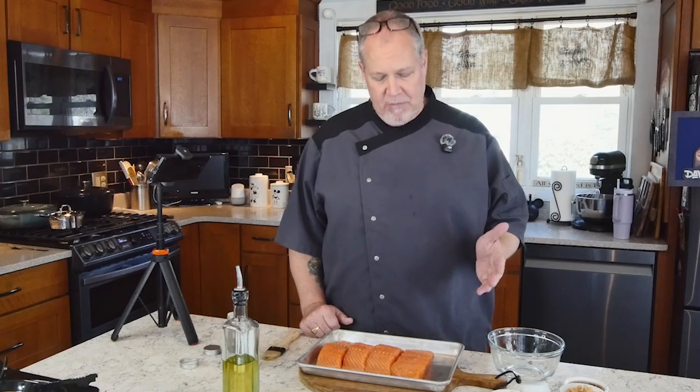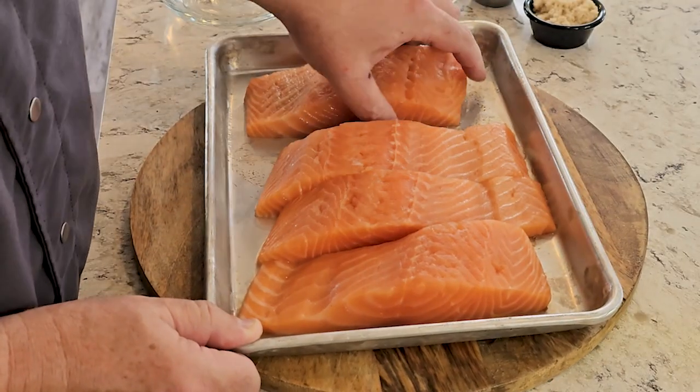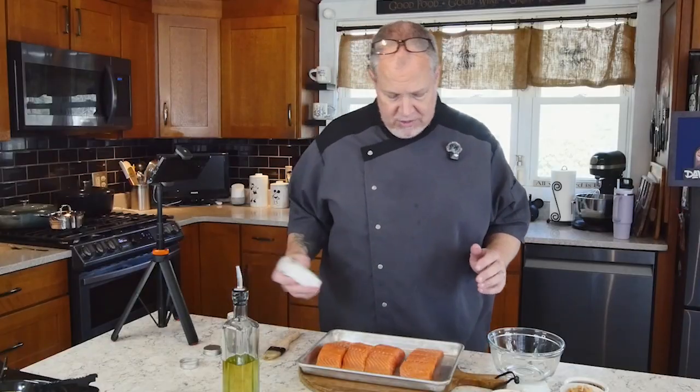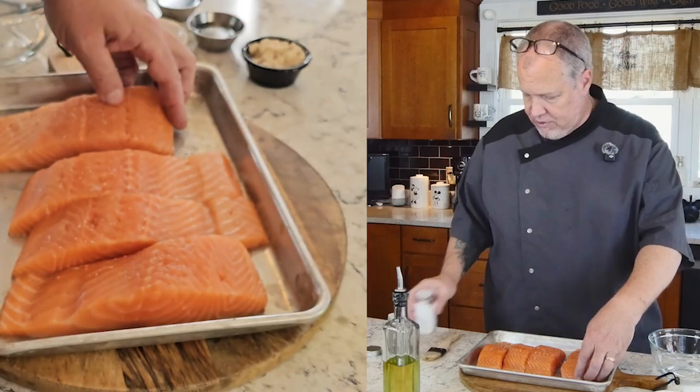So first of all, you're gonna wanna start off with a nice piece of salmon. I have 4 really perfectly cut fresh salmon. I got the skin removed on the back. These things are ready to go. So all we're gonna wanna do with this is season it a tiny bit. Little salt, little pepper on both sides.